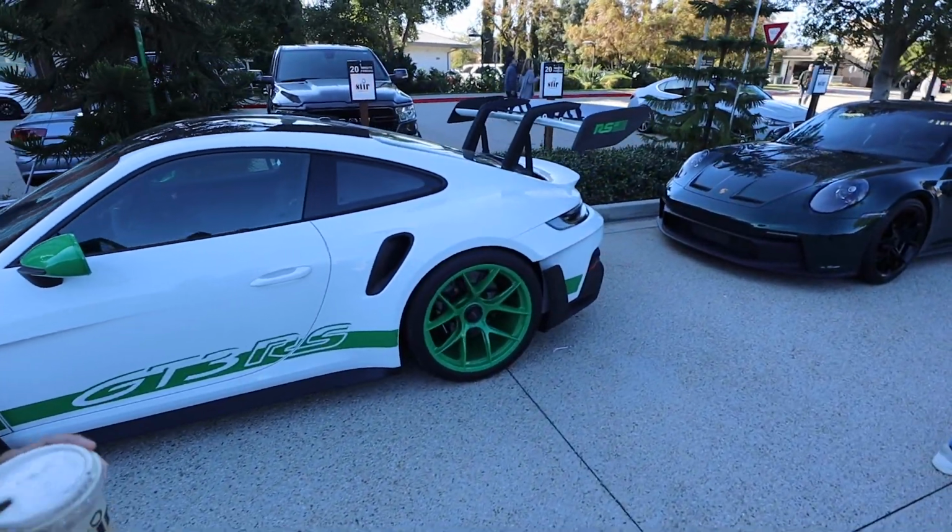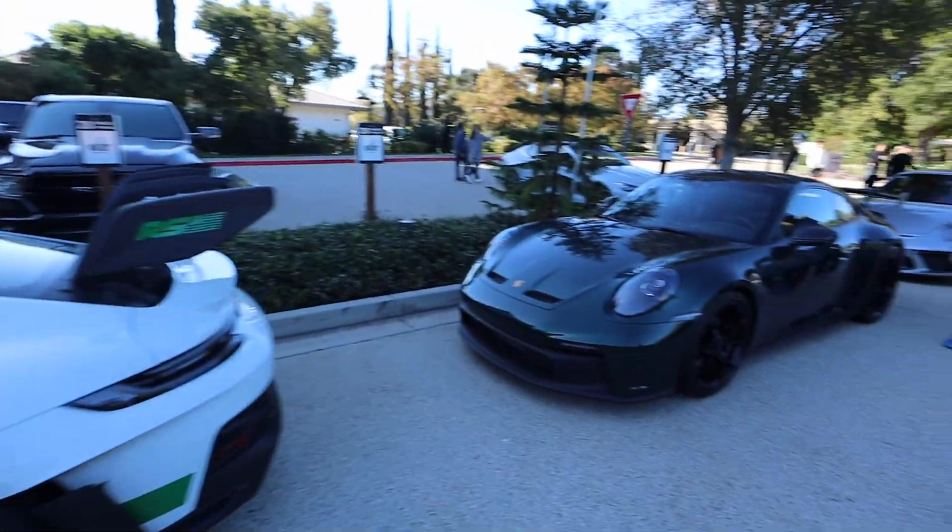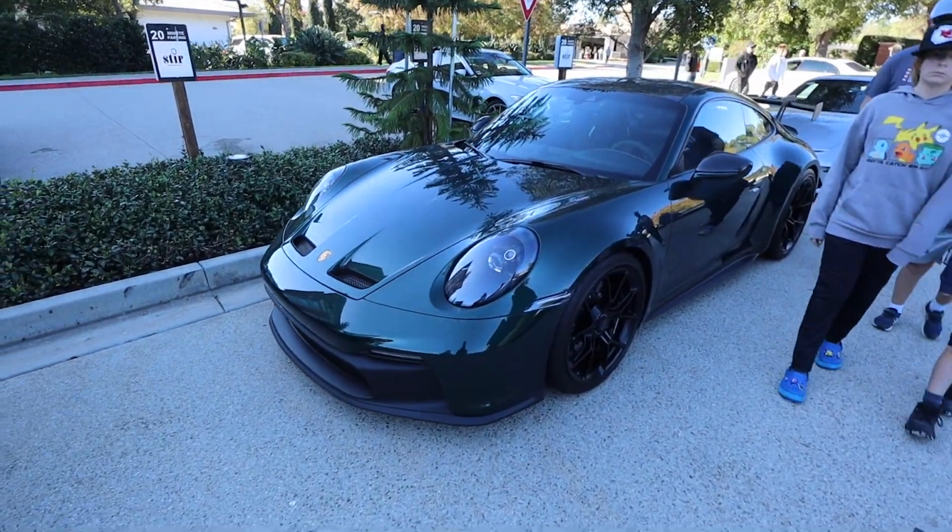This is nice too. The green wheels, RS badging on it. This is a nice color too. It's like a dark green.